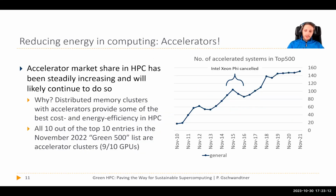Something else that can be observed is an ever-increasing number of accelerators. So what you see on the right here is, again, trend data of the top 500 list from November 2010 to November 21. And this is the number of systems in the top 500 that have accelerators of some sort, whether they are GPUs or something else. And you see that basically this is ever increasing. There are some phases where it's decreasing, the largest one around here, 2015, and those are pretty easily explained. For example, this one is when Intel canceled their Xeon Phi brand, which was apparently an economic failure. But beyond that, beyond such small impacts, you always have an increase, and sometimes quite a steep increase, in the number of accelerated systems. And why is this the case?